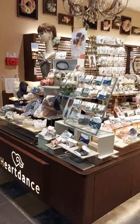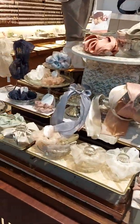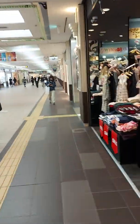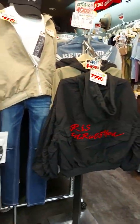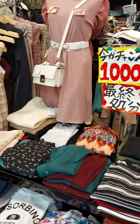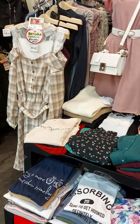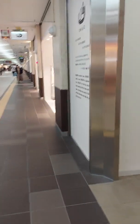We have more accessories here. Those were a bit more high-end than the last few shops. Ooh. The cool kids shop. 1,000 yen though, that's like 10 bucks for these shirts. That's a pretty good deal. Cute, cute, cute.